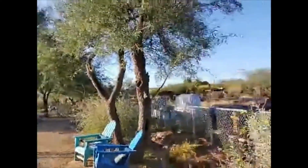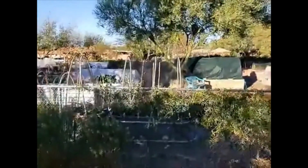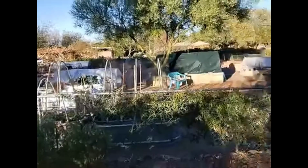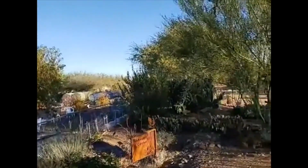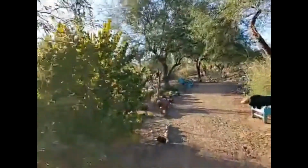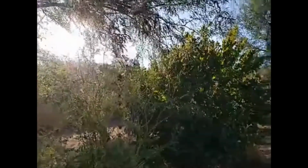Yeah, I like this area because my plot's right there. Oh, how nice. Every time I come and check on my plot, I get to experience all the birds in this beautiful area that they built last year. Fantastic. There's a Mexican redbud tree right here, which is going to be magnificent.